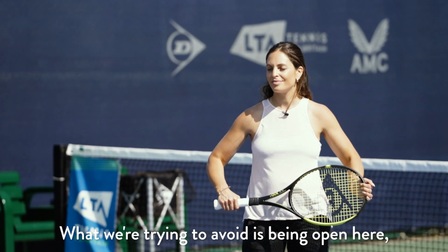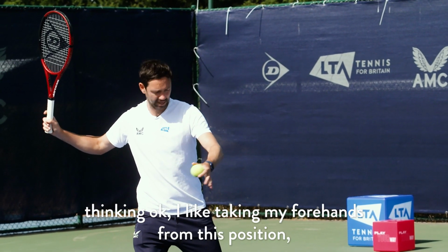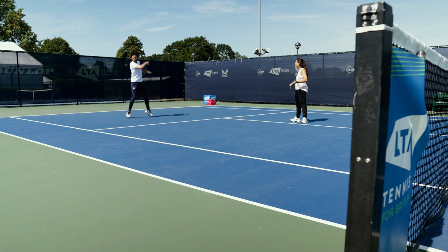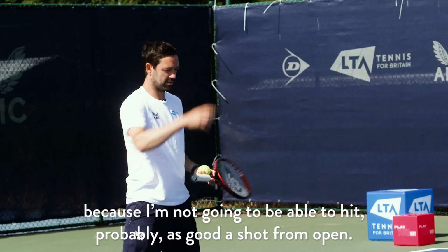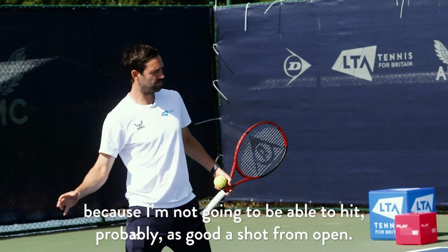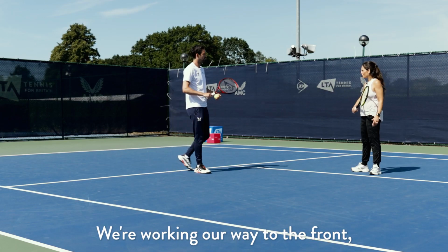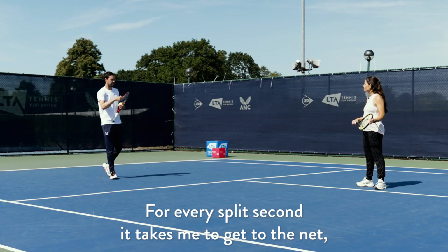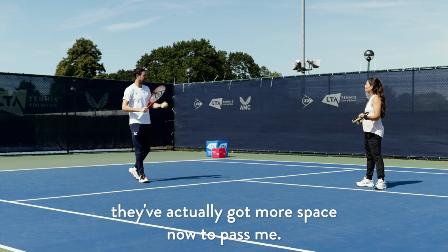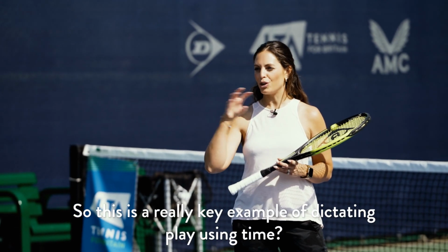What we're trying to avoid is being open here, thinking that, okay, I like taking my forehands from this position, but then actually I'm not going to gain much. I'm stuck here. I'm giving them more time, okay, because I'm not going to be able to hit probably as good of a shot from open. Right. And it's going to take me longer to get to the net. We're working our way to the front. We're not going to retreat and go back. No, definitely not. For every split second it takes me to get to the net, they've actually got more space now to pass me. So this is a really key example of dictating play using time.